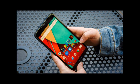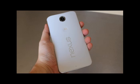Nexus 6 colors are limited to either cloud white or midnight blue with the advantage of being compatible with Qi wireless chargers, a feature all tricked-out Moto X phones don't support.